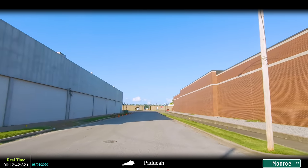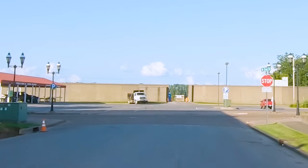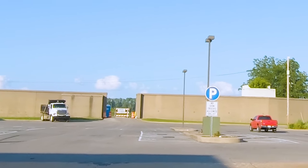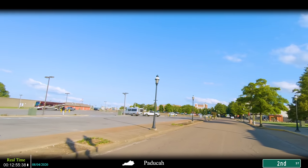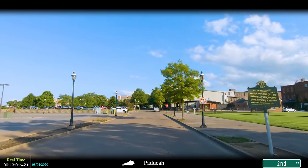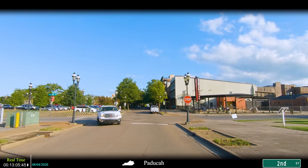Up ahead, you can see the city's flood wall, with all the major rivers of the Ohio, Tennessee, and Cumberland rivers coming together at Paducah. You would have to wonder about flooding. However, flooding in Paducah hasn't been too big of an issue over the years. The reason for that is because in 1937, the Ohio River flood put over 90% of Paducah underwater. In response to that, the U.S. Army Corps of Engineers built a flood wall to protect the city, and the flood wall has done its job over the years.